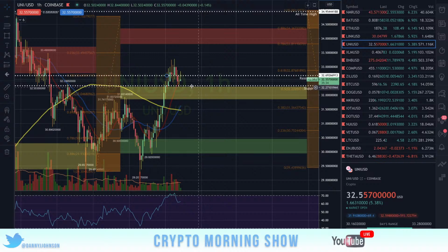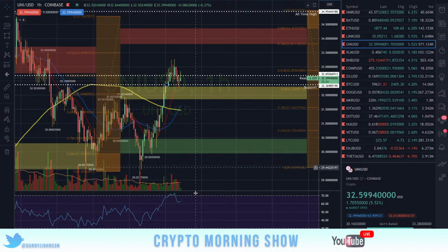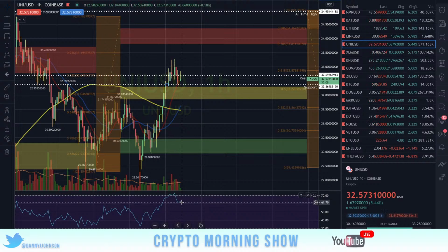32.69. Did find some support off the 12-day here on the 1 hour. You see the red line coming through at 32.36. So we are trying to break through this caution light here, and you're looking for volume to increase, and we did get to the overbought, so we need to come down. RSI is in good shape now for some continuation for UNI USD.